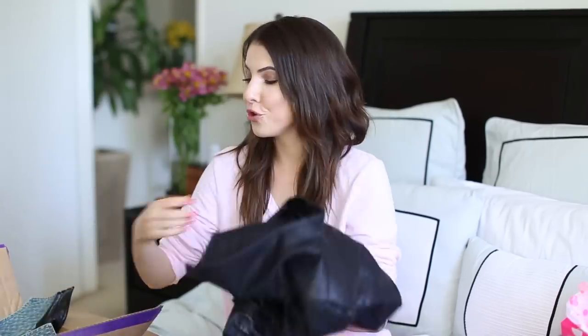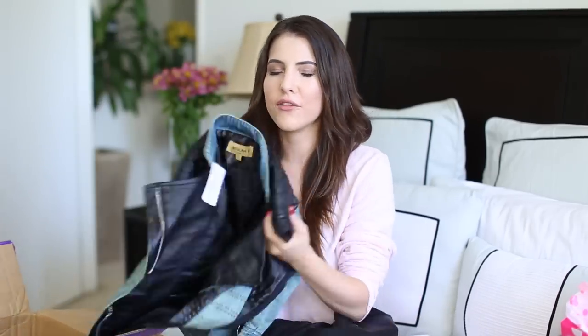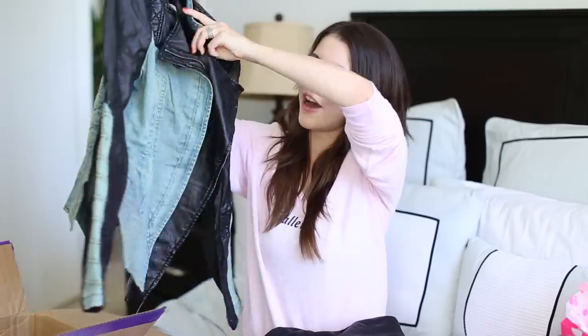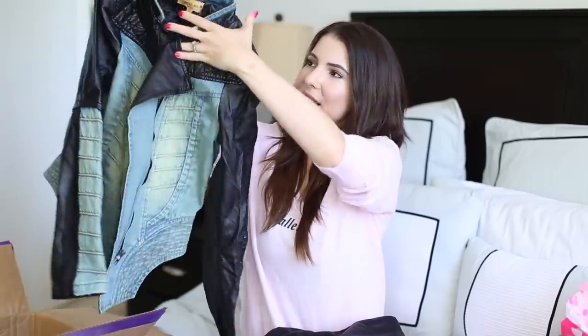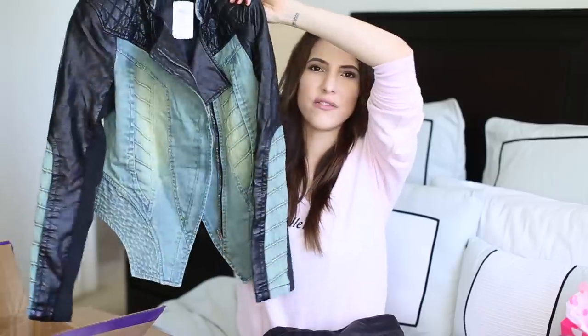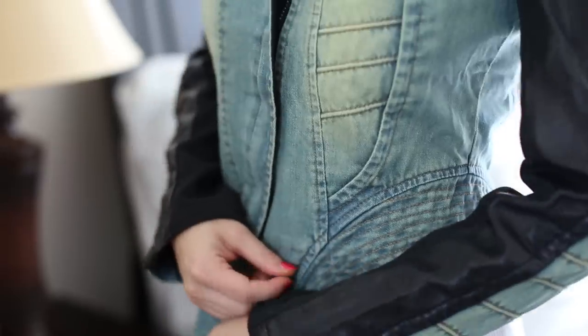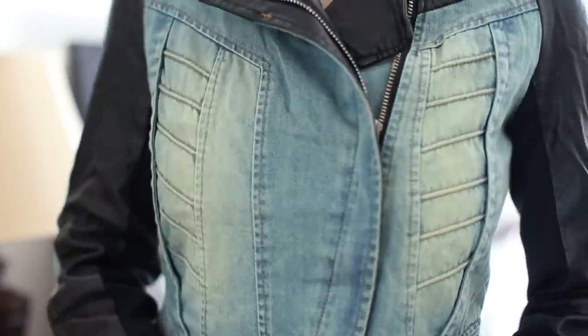Last but not least, I got a few blazer jackets from Windsor. I love a good blazer jacket. Even in the summer, you need a nice jacket, but these will go into the winter. This one was definitely a different style for me. It was kind of the jean jacket mixed with the faux leather. I loved this. I thought that this was cool, different, super rocker. I just really liked the detail of it.